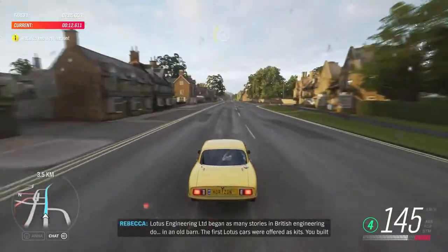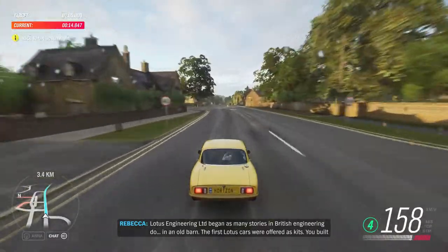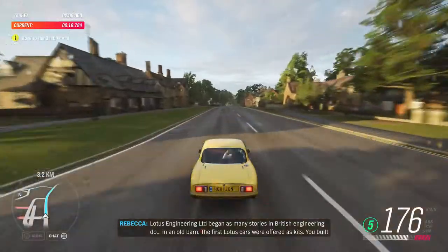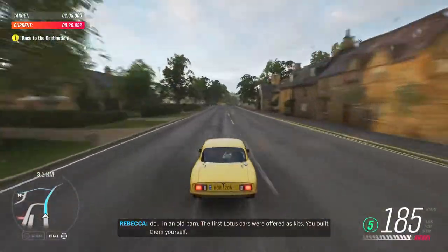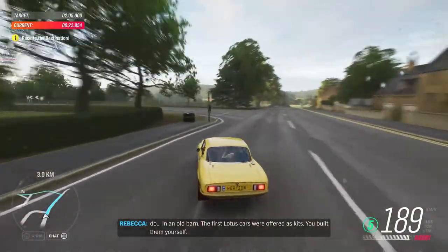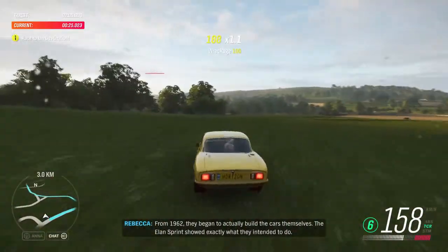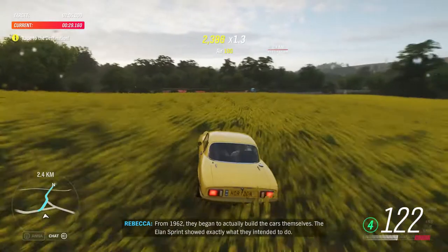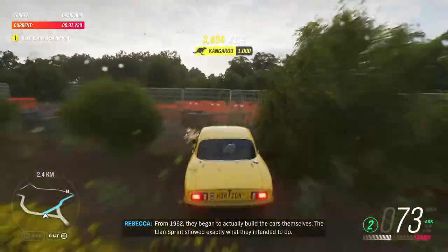Lotus Engineering Limited began as many stories in British engineering do. In an old barn. The first Lotus cars were offered as kits. You built them yourself. From 1962, they began to actually build the cars themselves. The Elan Sprint showed exactly what they intended to do.